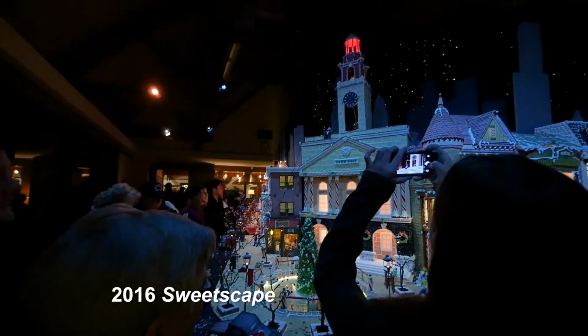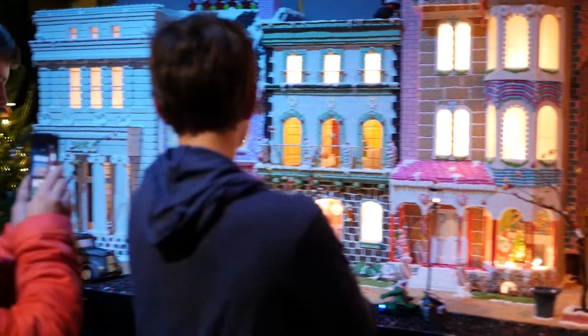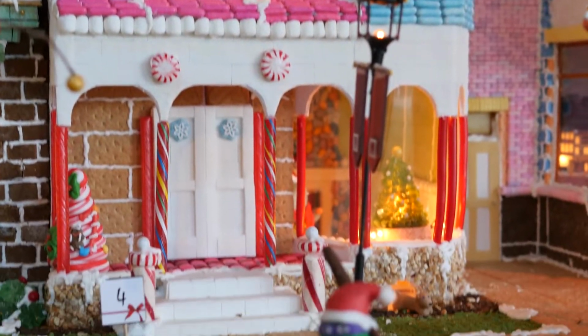The world above and below ground delighted visitors in 2016 with our larger-scaled Sweetscape, Anytown, USA street featuring heavily detailed candy storefronts, residences, sewers, and subways.